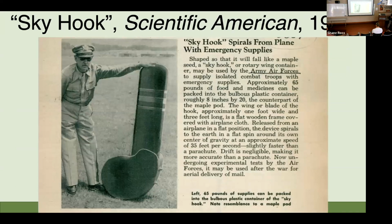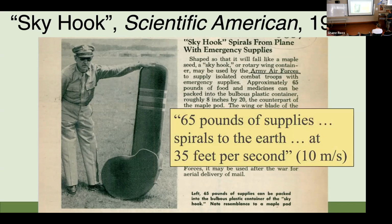Another professor in my department, Craig Woolsey, found, I don't know how he found this, an article from Scientific American in the midst of World War II. They have something they call the skyhook that I think they say resembles a maple pod. It looks like a weird guitar case to me. It's also very heavy. So 65 pounds of supplies coming in at 35 feet per second, 10 meters per second. You don't want to be under this.